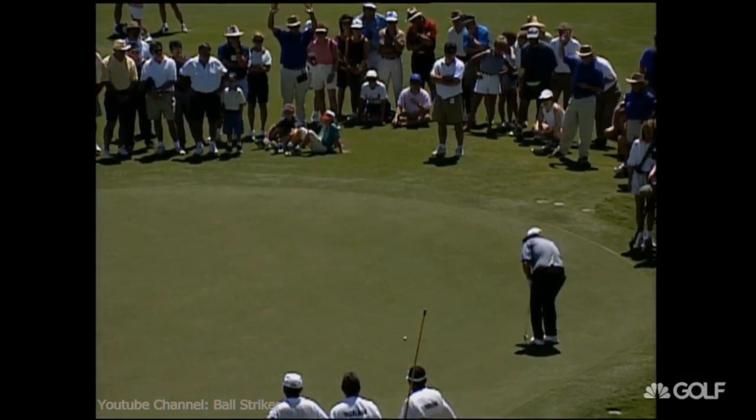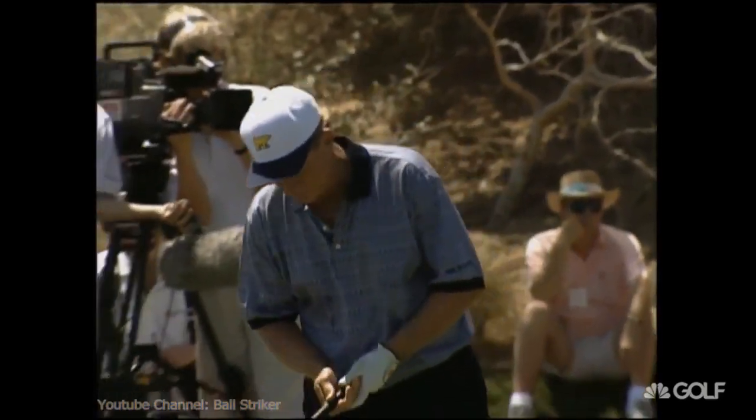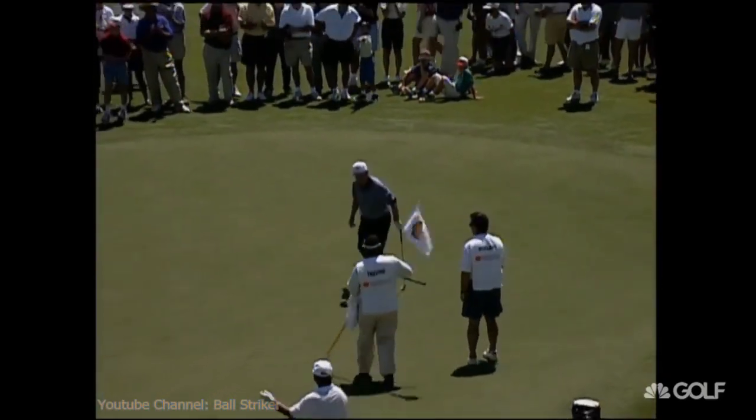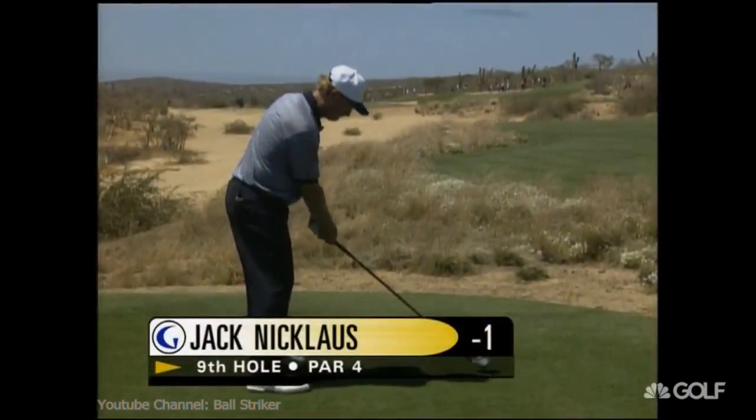Trevino has already made par. Got to hit it. I told you. Hey, played a foot, need to play a foot and a half. Yeah, baby. He's got to hit it hard. I told you. It broke too much. Fairway slopes right to left.